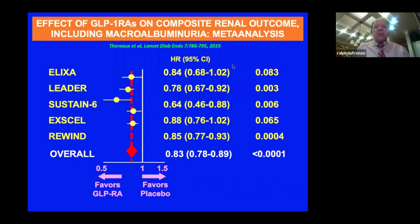Now, what about the GLP-1 receptor agonists and their effect on the renal composite outcome? There have been 5 trials, and I've shown them to the left: ELIXA, LEADER, SUSTAIN-6, EXSCEL, REWIND, all showing a reduction in this renal composite outcome. But this renal composite outcome included proteinuria. And proteinuria, albuminuria, is really not such a great indicator of renal disease. So this meta-analysis was done with proteinuria. It is highly statistically significant, hazard ratio 0.83, p-value less than 0.001.